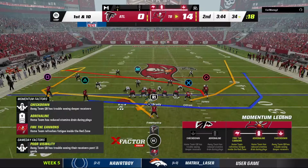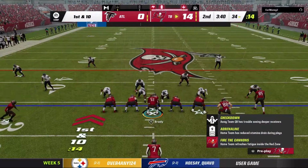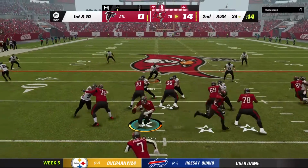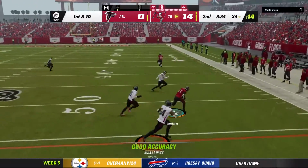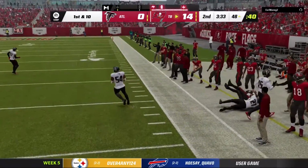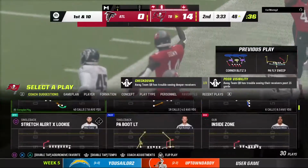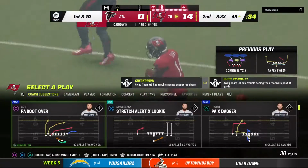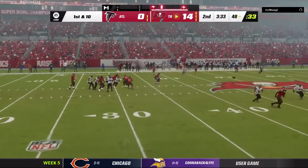From the 34 now, here's 1st and 10. Brady now to throw. Right back to Chris Godwin. And he'll take this to the other side of midfield before going out of bounds. He's been a one-man wrecking crew these last couple of plays. This time 18 more and a 1st down.